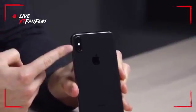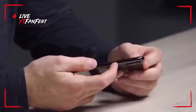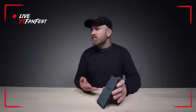Camera module up in the corner here. Dual lens setup, unlike the budget 10R. We have the larger power switch, just like on the iPhone 10. I mean, this is really like a scaled up iPhone 10, to be honest. Do we have an 8 Plus? I should do a quick comparison, actually.